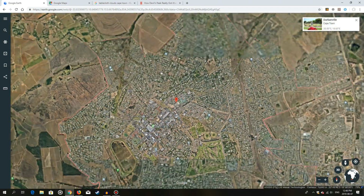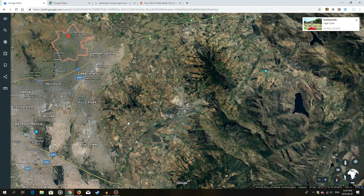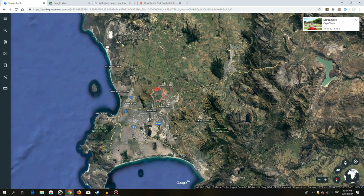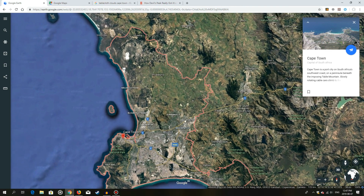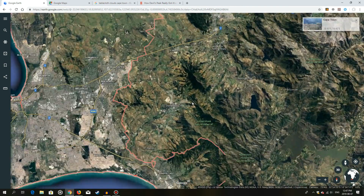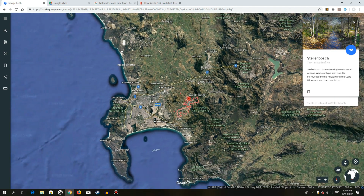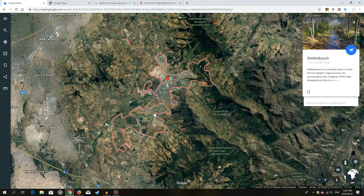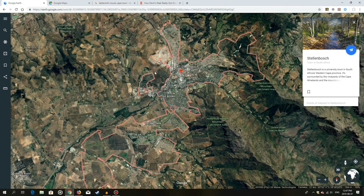So yes, anyway, after high school I went to Stellenbosch University, which is a town right here. So this is not part of Cape Town itself. If we just click on Cape Town, you can see the city border is right there. So Stellenbosch is its own town. I think it's actually part of a bigger municipality here, I think the Overberg municipality. But the town itself is this strange kind of butterfly shape, or at least the town municipal area.